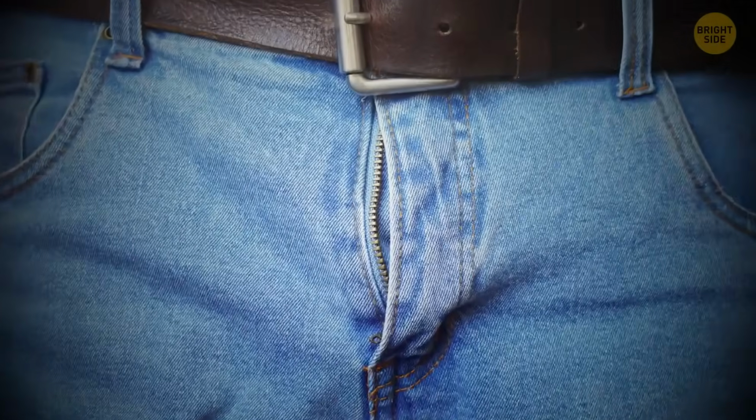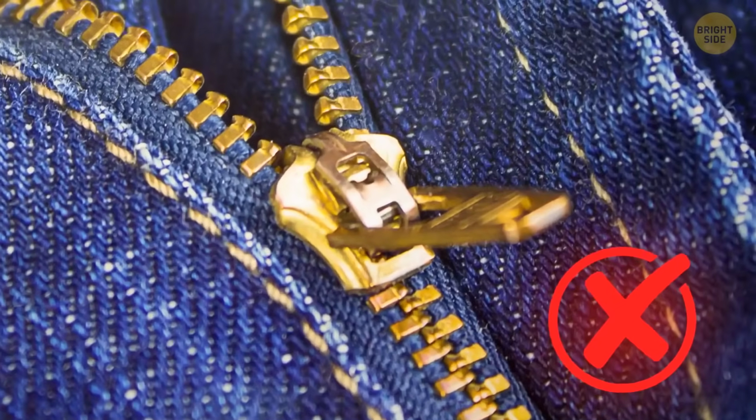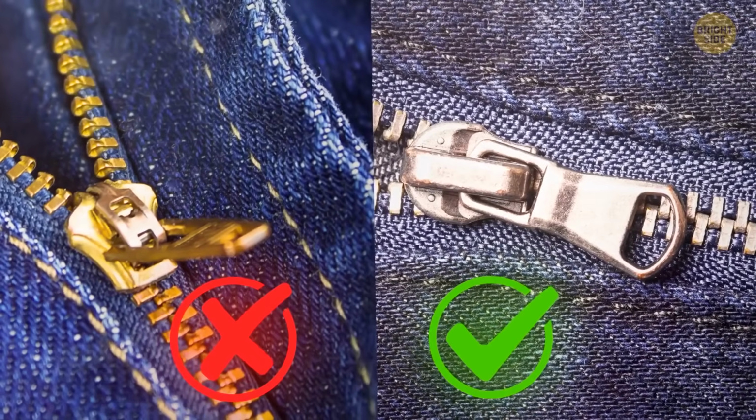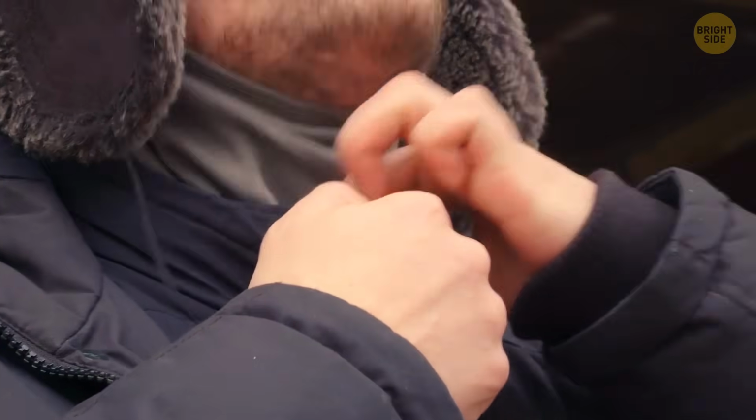Most metallic zippers have a hidden lock inside them to save them from awkward situations, such as an undone fly. Don't leave the zipper handle in an upward position. When you pull it downwards, it automatically locks. It's all thanks to those tiny grooves hidden underneath the handle.